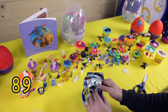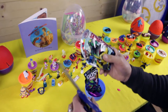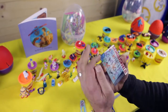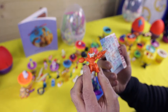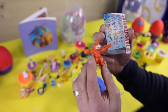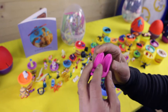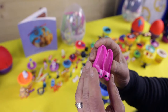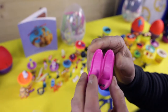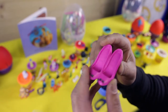And we have three different items in here. First one, Transformer. And this one is, it looks like Fix-It, right here on the bottom. Now, what we also have in here is a pair of high-heeled shoes. This is from Shopkins. The special edition from McDonald's only. You can't get them in any other package. They're actually larger sized little guys and pieces.